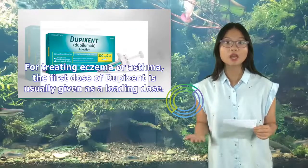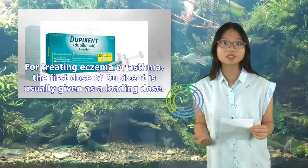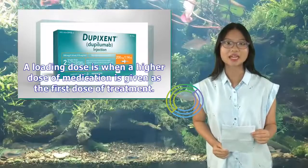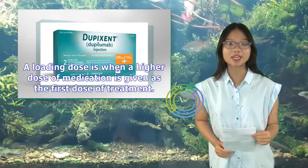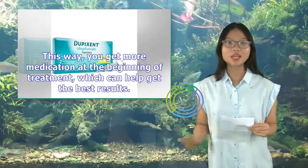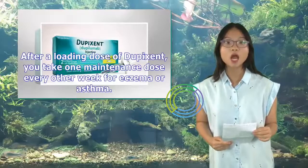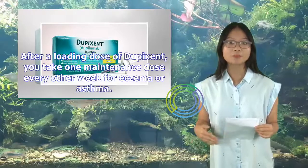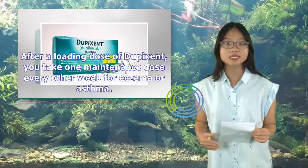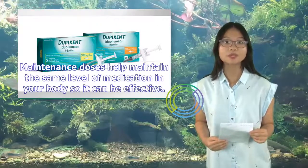For treating eczema or asthma, the first dose of Dupixent is usually given as a loading dose. A loading dose is when a higher dose of medication is given as the first dose of treatment. This way, you get more medication at the beginning of treatment, which can help get the best results. After a loading dose of Dupixent, you take one maintenance dose every other week for eczema or asthma. Maintenance doses help maintain the same level of medication in your body so it can be effective.